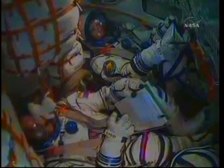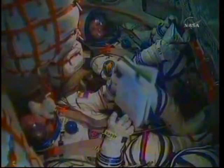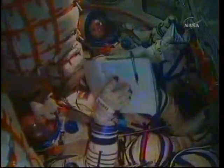Six and a half minutes into the flight. The Soyuz now traveling at about 12,000 miles an hour. Not quite 2 minutes left in powered flight for the TMA-19.